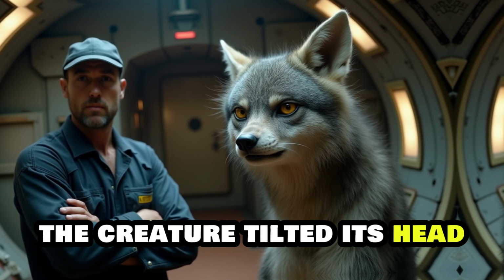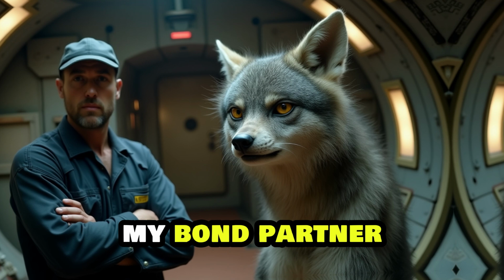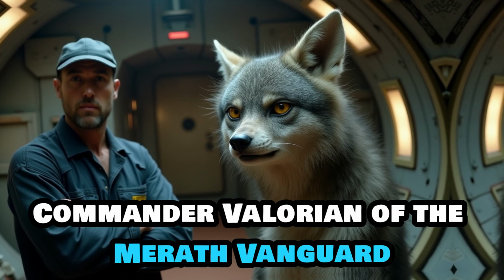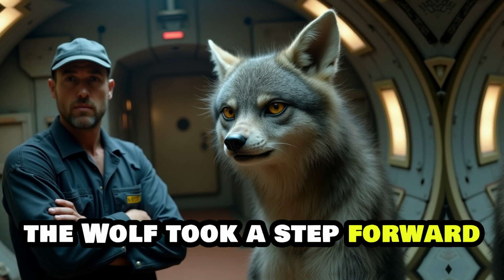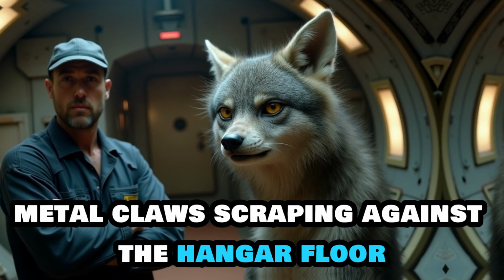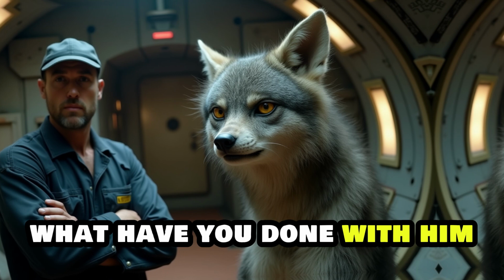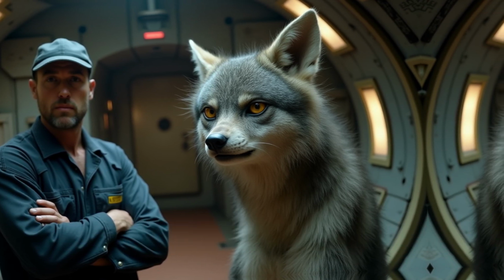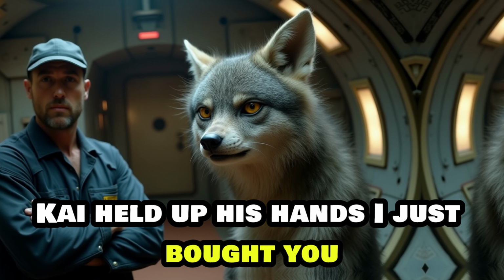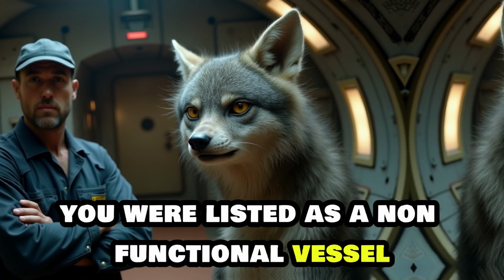The creature tilted its head, those unnerving eyes never blinking. "My bond partner, Commander Valorian of the Mirith Vanguard." The wolf took a step forward, metal claws scraping against the hangar floor. "You stink of fear and machine oil. What have you done with him?" "Nothing. I swear." Kai held up his hands. "I just bought you at a salvage auction. You were listed as a non-functional vessel."